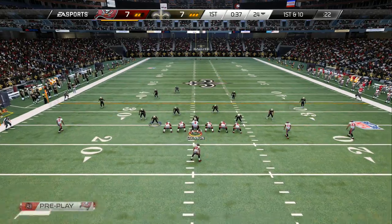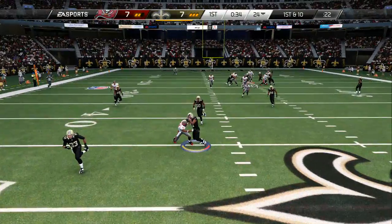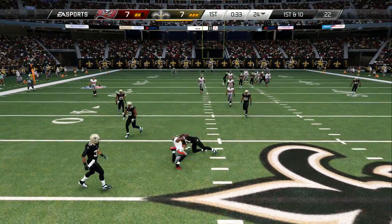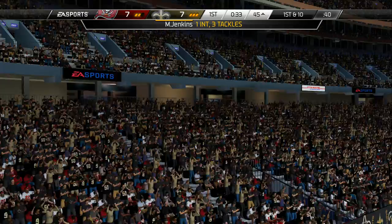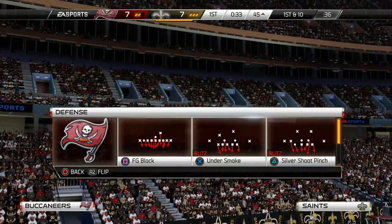Martin's lined up in a single back formation. First and 10. And he's intercepted. They pounce on him there. That was an awesome job by the defense. He just read the quarterback's eyes. They got in position, and they made the interception.